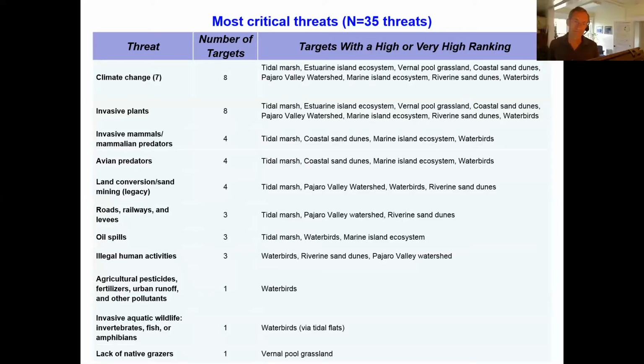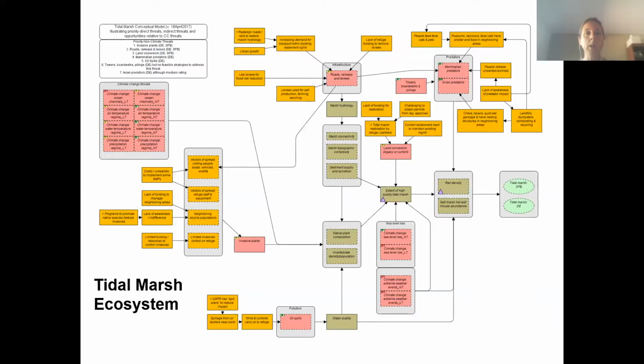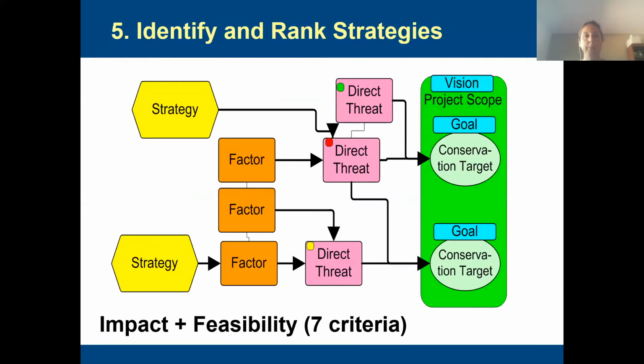So here's all their threats. You can see N equals 35. They identified across that complex 35 threats. You know, they are in an urban area, so they definitely have a lot of things that are stressing their targets out. But climate change and invasive plants came out on top for every single target. So we're definitely using Miradi and Miradi Share to, you know, generate these conceptual models and share them with the team so they can review and refine them.